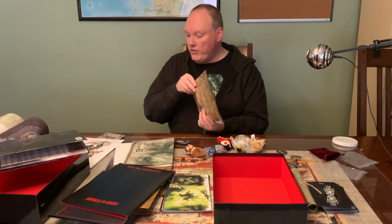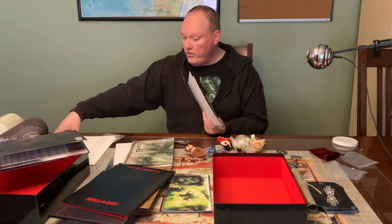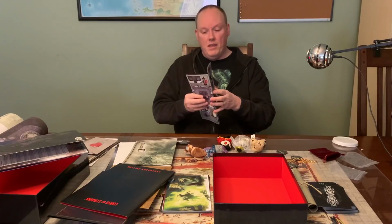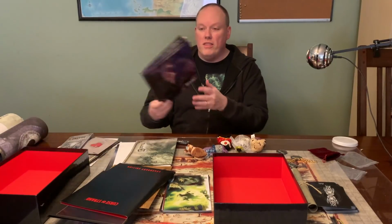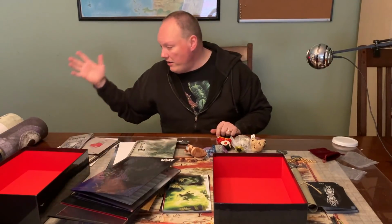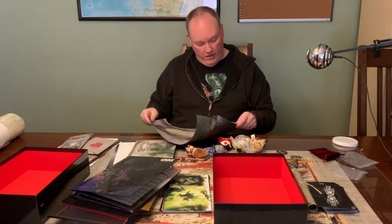More handouts. 4 bonus encounters. Pre-gen characters, in case you want to pre-generate your characters. You have the map key that shows you which maps are for which locations. You have the DM screen, the custom DM screen that's in there. And a boatload of maps. Tons and tons and tons of maps. Wow, what a package, right? Like, this is huge. All of the stuff it comes with is just amazing.